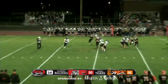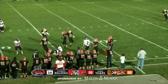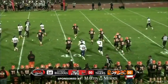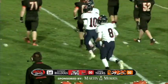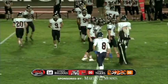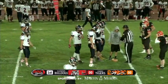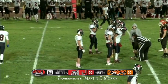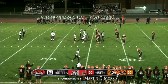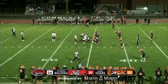Ellensburg takes the snap, rolls out of the pocket, looks downfield, has a receiver, that's dropped. Bring up fourth down. Yeah, that was a great throw, I mean, a throw on the run. He put it right where it needed to be, and the receiver just flat out didn't catch it. Nice defensive effort by the Tigers. It was. One of the things they're going to have to really capitalize on is when they have those opportunities for turnovers, so that's a big stop for them, especially starting in their own territory defensively.